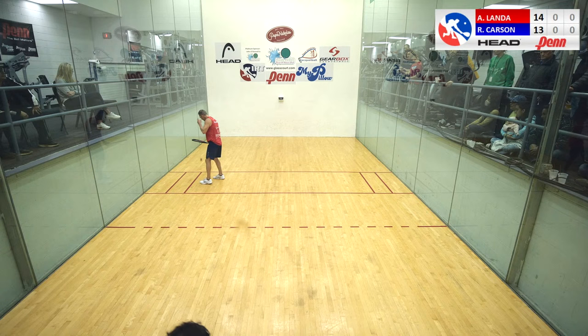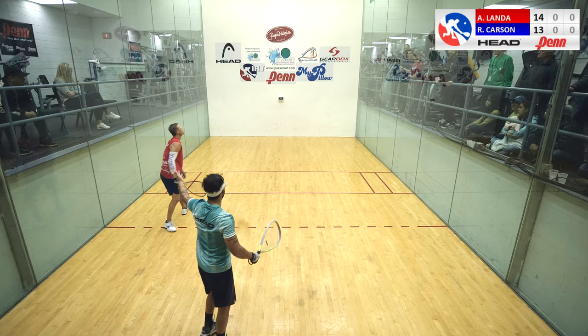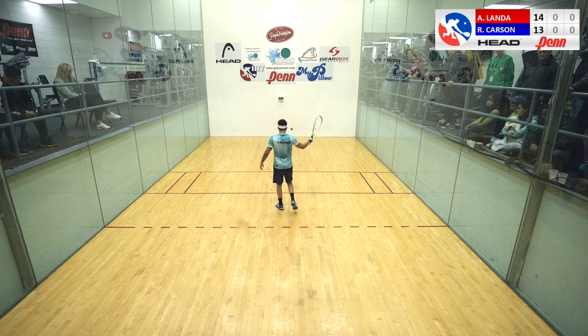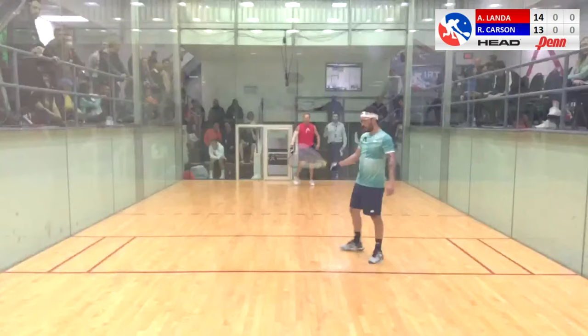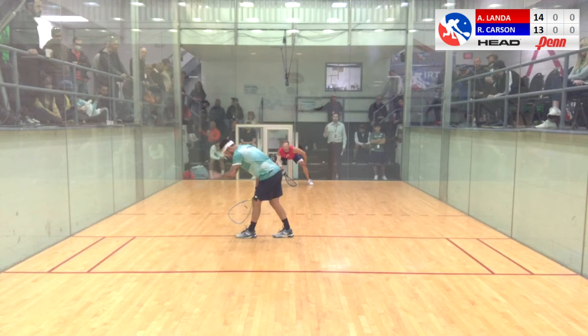It looks like he's going to go with his high lob Z. Landa's just waiting for it. That was a two-bounce get. So second chance to win game one, Alex Landa. Very different than his quarterfinal match when Murray just dissected him in game one. Well, let's see. After 4 points in a row from Carson, let's see if Landa can just reset, shake it off, and move forward.